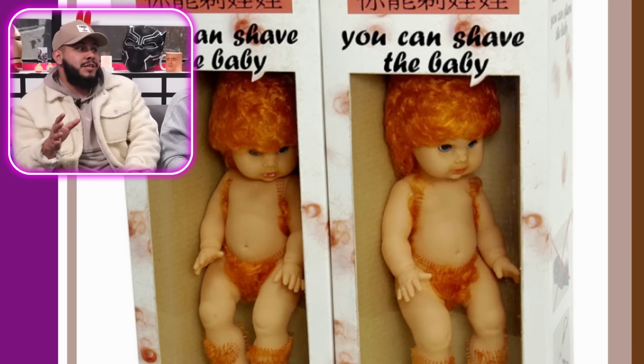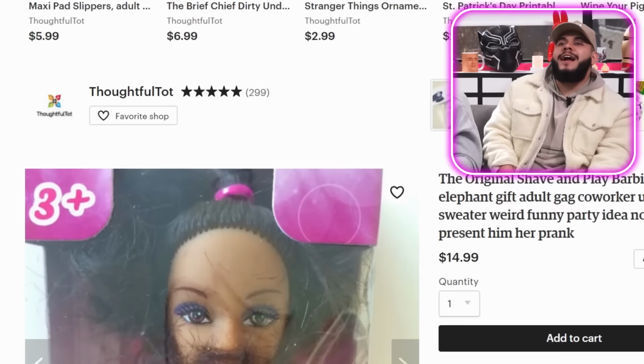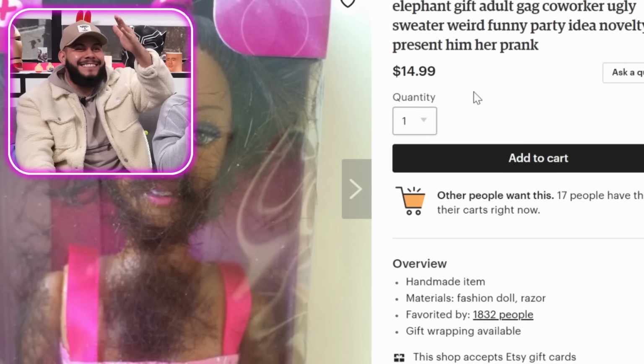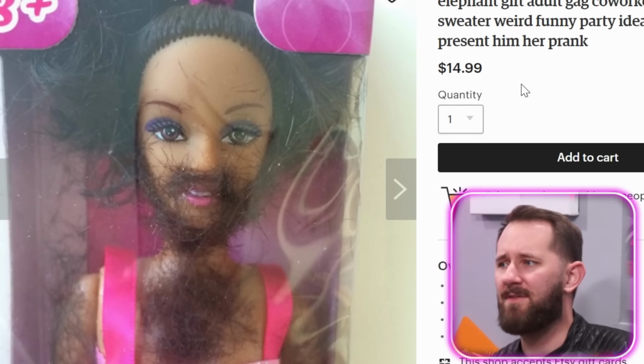Guys, so this was their prototype, but this was sold, I believe, in like Japan. But people are actually remaking this product into this on Etsy and they're selling it. I don't want to look. Look at it, dude. No. How are you even supposed to shave that? That's not how shaving works. I don't tape hair to my face every morning. No. Tanner, I can't do it.